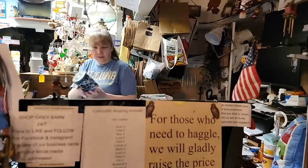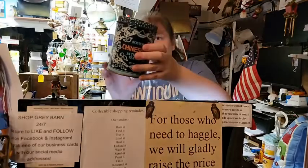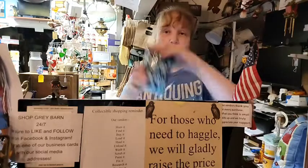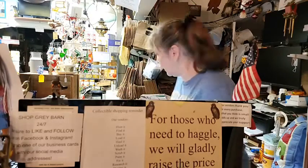From CJ Finds comes this really cool Boston Tea Company out of Secaucus, New Jersey. Imported tea from People's Republic of China tea can. Boston's Chinese tea, empty. And this tin is just $4.80. It's very cool coloring on that. The lettering is in very good condition. There's some mild rust along the bottom, nothing major. Not too bad inside either. Boston's Chinese tea, just $4.80.